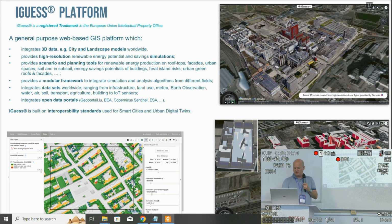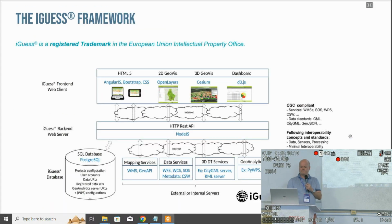And as I said, it's based on interoperability standards, which are used in smart city initiatives and digital twin initiatives. You can see a bit the architecture and the open source technologies we are using. So we have a web front end with a web client where a number of different technologies are used: OpenLayers, for 3D Cesium, if it comes to dashboards, D3. Then we have a communication through the internet and a web server backend which runs on Node.js.